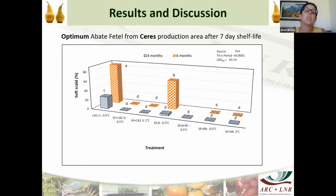This shows the soft scald percentage that was observed. After 4 months, the controlled atmosphere at 1.5 as well as the DCA treatment already had soft scald issues, which obviously escalated through to the 6 month period. It was only the treatments where you had the 1-MCP application just after harvest where you didn't get any soft scald after 6 months. And also no superficial scald was observed on those specific treatments as well.